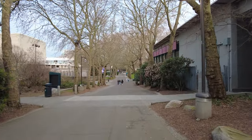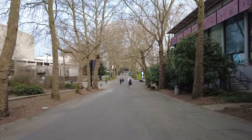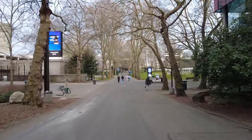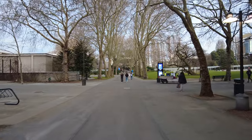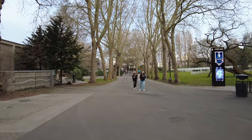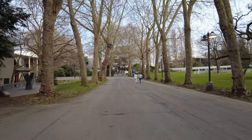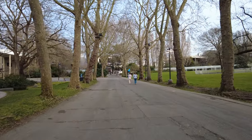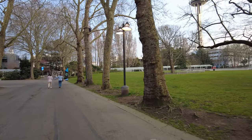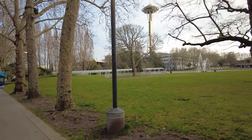This is near the Seattle Center, and right now I have my DJI Pocket 2 attached to a chest mount. Look at that great view right there. The fountain with the Space Needle. I don't know if the DJI is capturing it because I have it locked to a certain height. But let's see here.